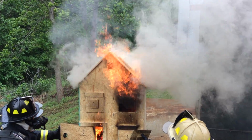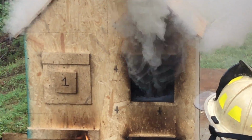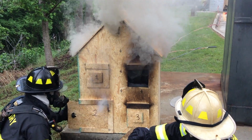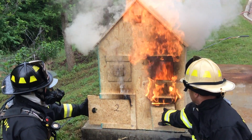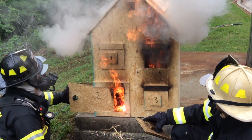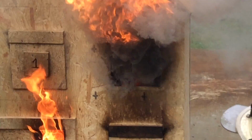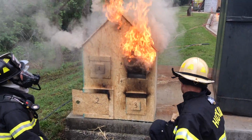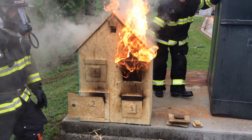There he goes. You really see it drawing in now? Oh yeah. At the bottom, blowing out the top. That smoke is nothing but fuel. The room itself is not burning, it's just the smoke burning. It's just lighting off the fuel. Just by controlling that vertical ventilation aspect.